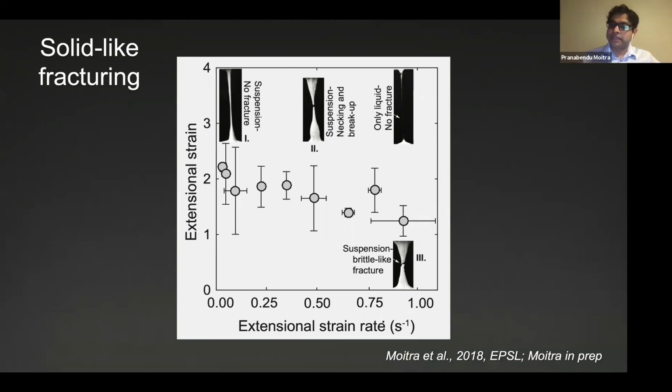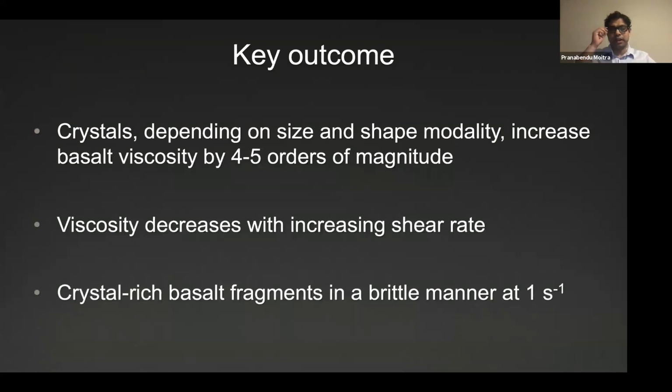So it gives that in these dynamically similar experiments, it's that rate where this material can fracture, and that might be one of the reasons why this basalt with these crystals is fracturing. So from these experimental results, what I got is that there is a 4 to 5 orders of magnitude increase in viscosity. Viscosity also is a function of rate of deformation. It also tends to fracture at a critical rate of deformation, which is about 1 per second from these experiments.